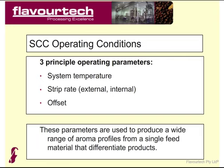The internal strip rate is defined as the mass flow ratio of steam entering the bottom of the column of the SCC in relation to the slurry feed entering the top of the SCC. And the external strip rate is defined as the mass flow ratio of aroma condensate exiting the condensers on the SCC, again in relation to the slurry feed flow. The offset term is defined as the temperature difference between slurry feed entering the SCC and the system temperature.